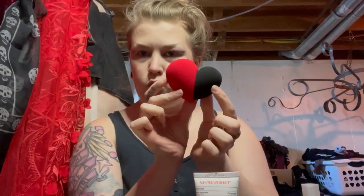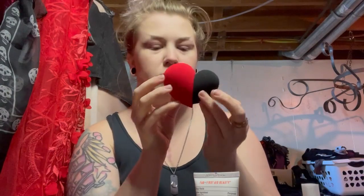Okay, I'm back. Here is the difference, wet to dry. Obviously, this one's the wet one. This one's the dry one.